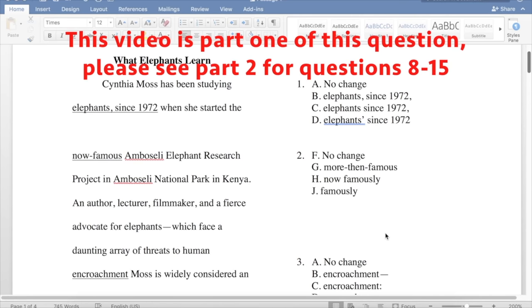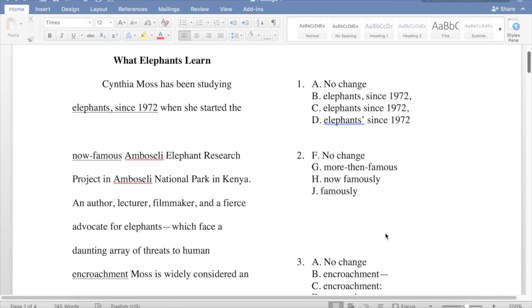Alright, so as usual, the first thing that we always want to do is read the entire passage. So I'm going to scroll through slowly. Please feel free to pause at any moment if you need to read more slowly, take your time. Once you finish reading, please try and go through the questions on your own if you haven't already. Great, here we go.